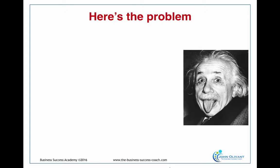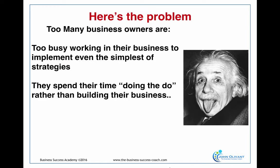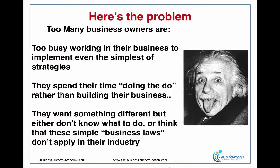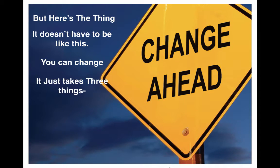But here's the problem. Too many business owners are too busy working in their business to implement even the simplest of strategies. They spend their time doing the do rather than building their business. They want something different but either don't know what to do or think that these simple business laws don't apply in their industry. But here's the thing. It doesn't have to be like this. You can change, and it takes just 3 things.